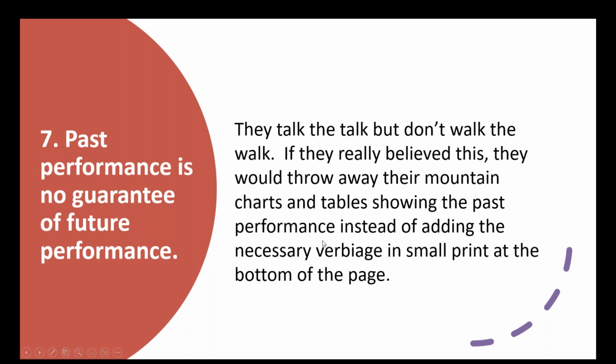Guys, when a mutual fund or a VA shows that mountain chart, what do they always say? Past performance does not indicate any relationship whatsoever with future performance. If that was truly the case, should it be in small print or should it be as big as the mountain chart? If the SEC and FINRA were doing their job, should that be small print or should that be as easily readable and discernible as that mountain chart is? It should be just as big.